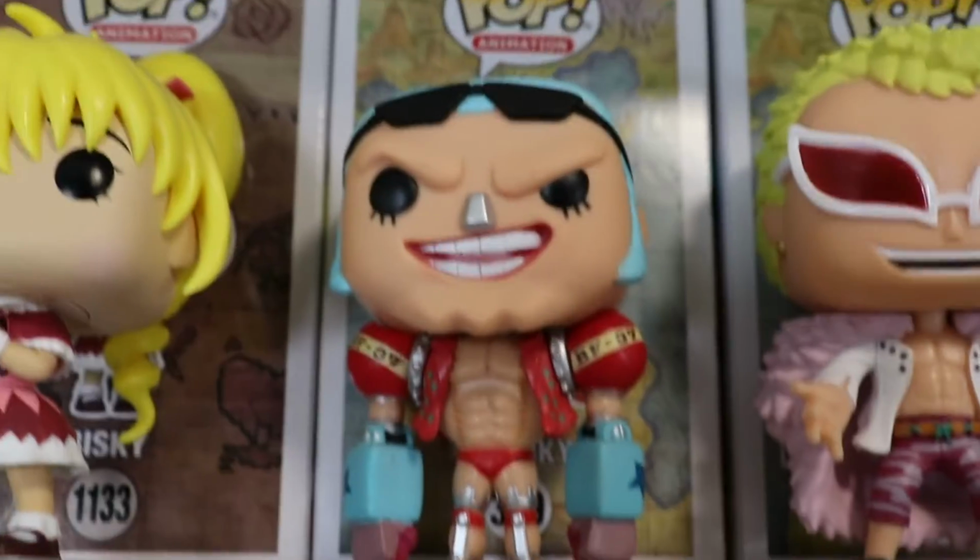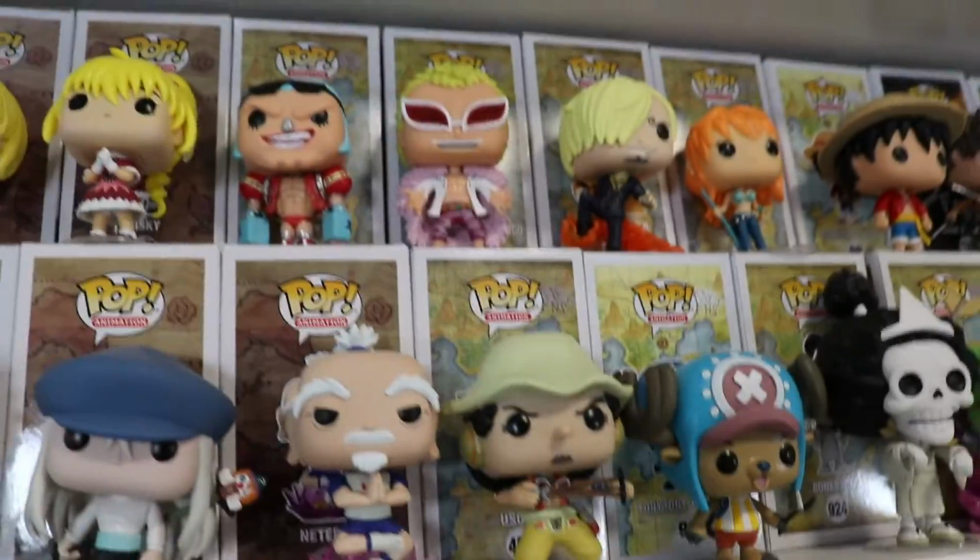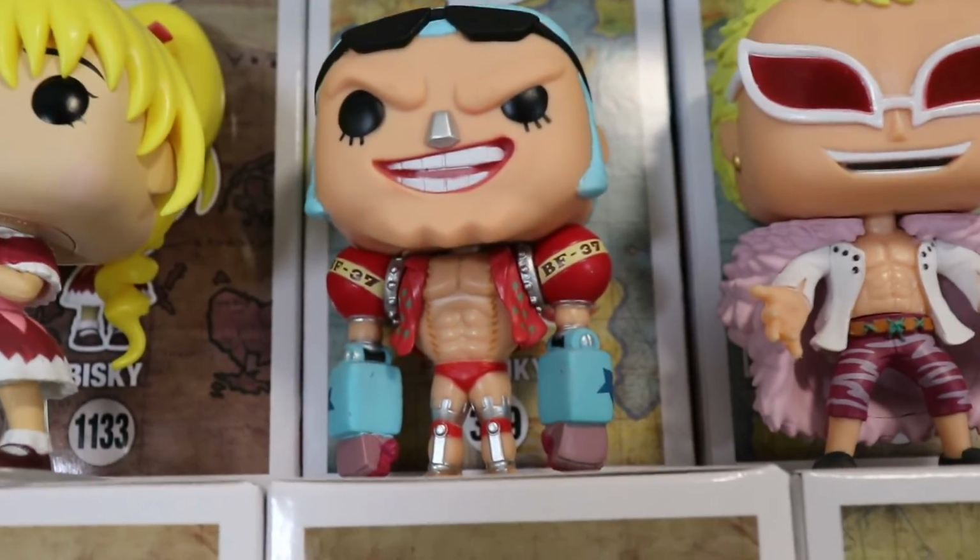Moving on, we have Frankie. Just look how cool this pop is as well. Like, I definitely have to admit that Funko puts a lot of work into their One Piece pops. They're always super detailed and they look great. Just look how cool this Frankie is, man. Oh, this is such a cool pop.